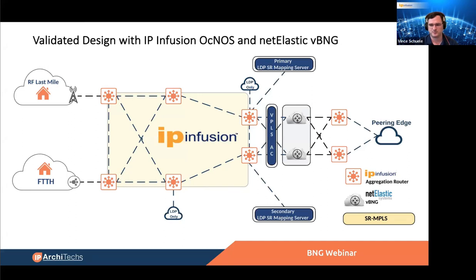And you might have seen a couple of press releases from us recently regarding deployments with Amplex and Metalink. Those are both set up similar to this, where you take advantage of LDP mapping servers and interwork the LDP domain and the SR domain so that you can have that end-to-end LSP and deliver the layer two service you need from your LDP portion of the network back into the SR portion. Same thing, if that portion of the network doesn't support EVPN, then you can run traditional LDP-based VPLS or BGP-based VPLS to bring that back in and pass the layer two traffic back up to the BNGs.